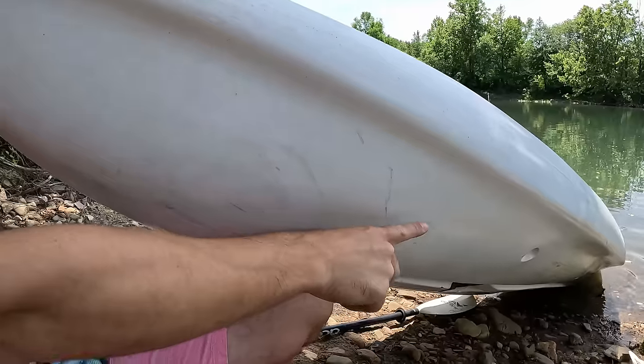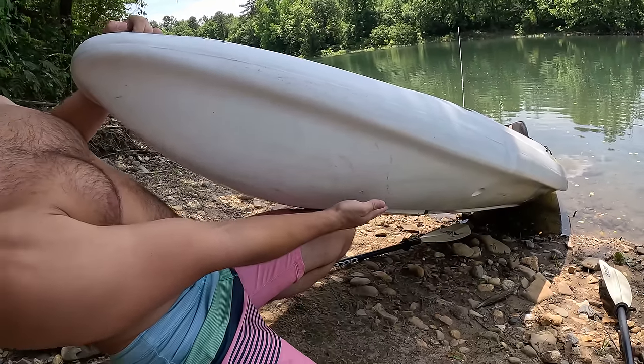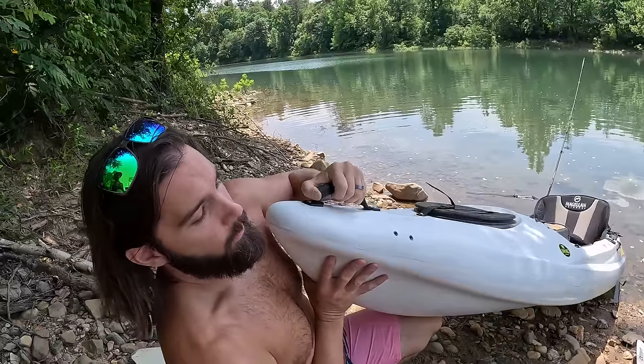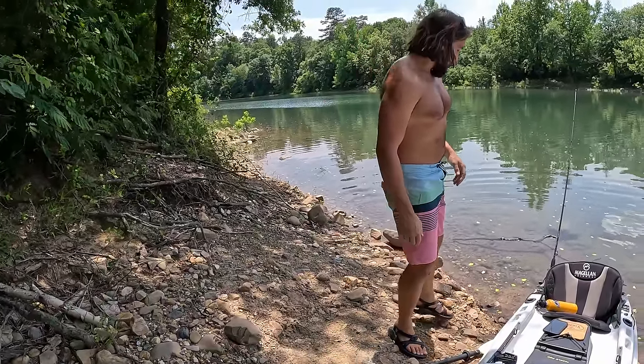What makes them so stable is they've got this pontoon design on the bottom. Can you see how the boat has a pontoon shape? It forces water back down and keeps it from tipping over, where other kayaks just go straight up on the edge. So if you get too far on the side, you're going to tip. With that kind of stability, you can stand up on this kayak as well, which is nice when you've been in the seat for hours and your butt starts hurting. It's nice to stand up.